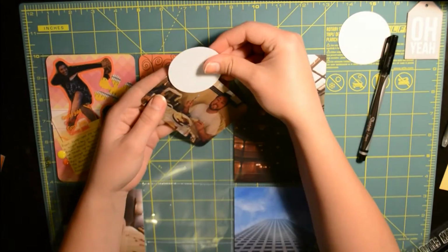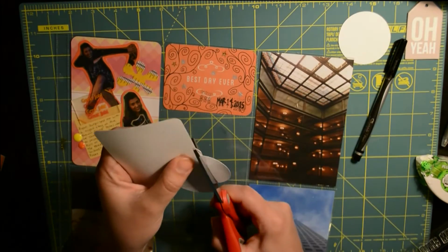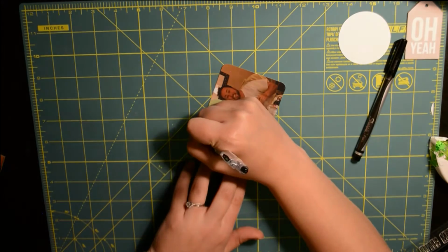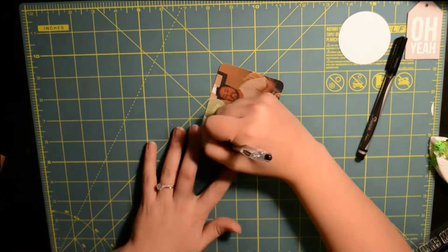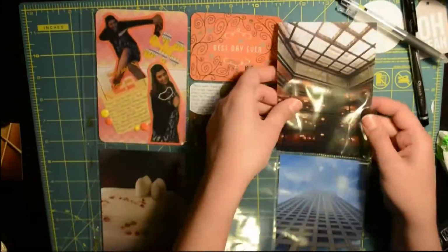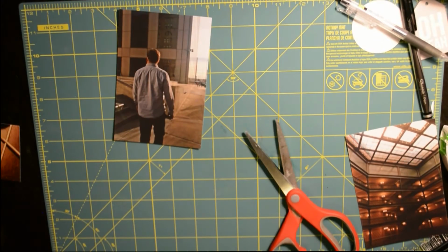So yeah, those little circles, I got those at a nearby crafting, scrapbooking store called Simple Pleasures here in Colorado Springs, and it's just graph paper, lined paper, all in these little cardstock pieces that are cut out into different shapes. I love it. So I use that to journal on, and the camera kind of skipped a little bit, but I added another embellishment from the Ali Edwards kit and some gold washi tape.